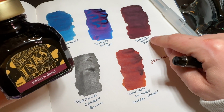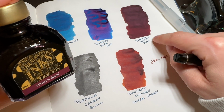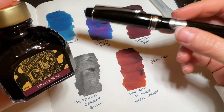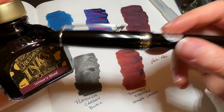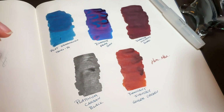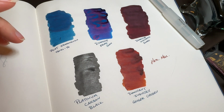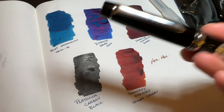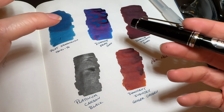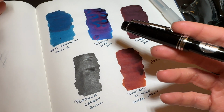It's very wet. And believe it or not, despite the fact that it is so saturated, it's actually pretty easy to clean out of your pen, which I'm really grateful for, because sometimes red inks are just not easy to do. And I like this as a holiday / winter vibe because it is in the red family without being like obnoxiously red.